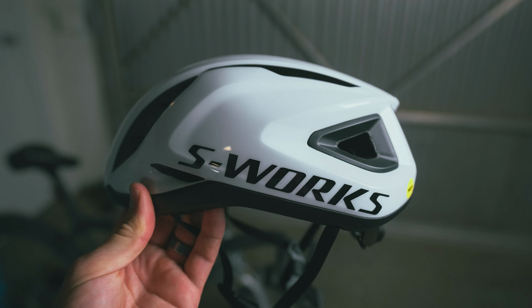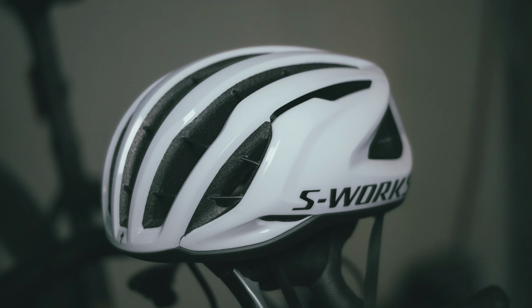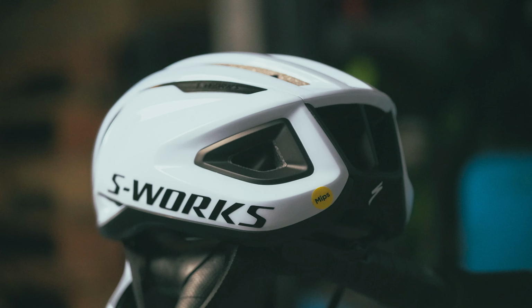Right out of the box, I think it looks great, and most importantly, it looks modern, which I can't say about the previous Prevail. The Prevail 3 is a little bit slimmer and a little bit sleeker than the outgoing model. This particular model is the Team Edition, so it has some black accents, a little bit underneath, a little bit on the sides, and a giant black S-Works on the side of the helmet. And nothing out there screams expensive like a giant S-Works on the side of something.